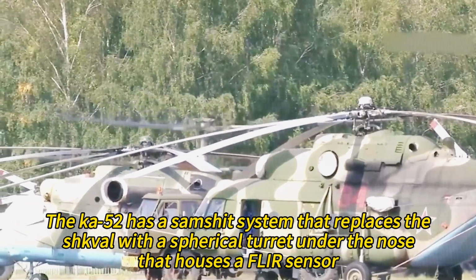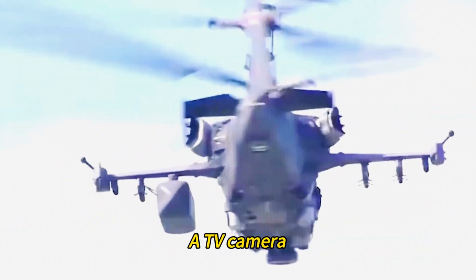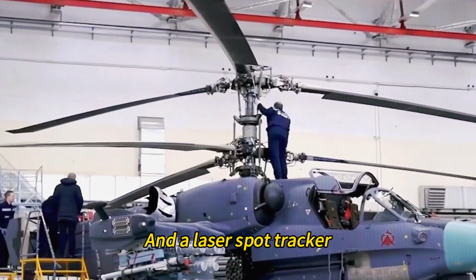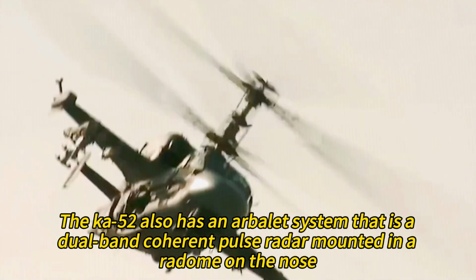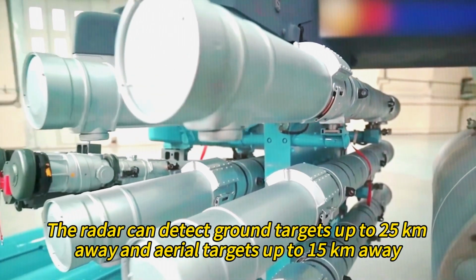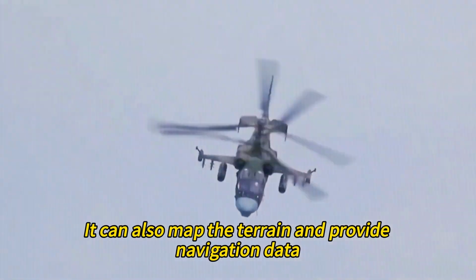The Ka-52 has a Samshit system that replaces the Shkval, with a spherical turret under the nose that houses a FLIR sensor, a TV camera, a laser rangefinder designator, a laser beam rider for anti-tank guided missiles, and a laser spot tracker. The Ka-52 also has an Arbalet system, that is a dual-band coherent pulse radar mounted in a radome on the nose. The radar can detect ground targets up to 25 kilometers away, and aerial targets up to 15 kilometers away. It can also map the terrain and provide navigation data.